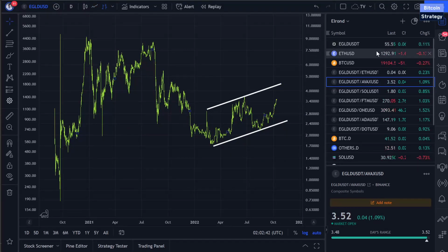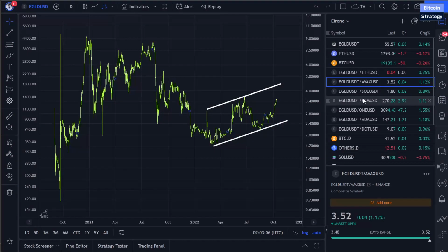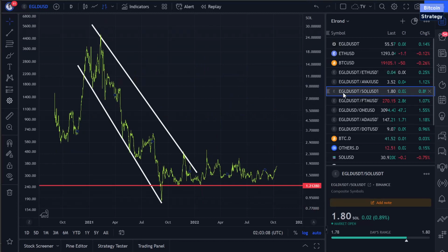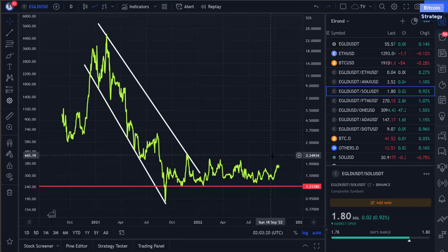For completeness' sake, let's also look at relative valuations to Solana, Phantom, Harmony One, Cardano and DOT. So let's do this relatively quickly because I want to go to the back test afterwards, to trading EGOLD to perform better than just buying and holding. But first things first, relative valuation of EGOLD to Solana. It's in a relatively solid support range, which is also relatively tight, right?